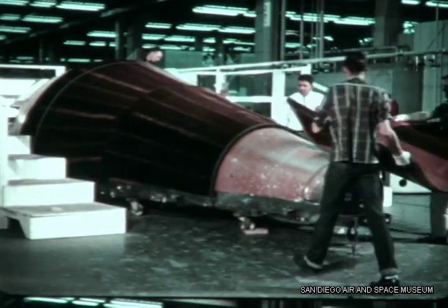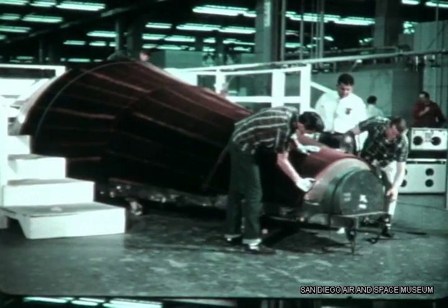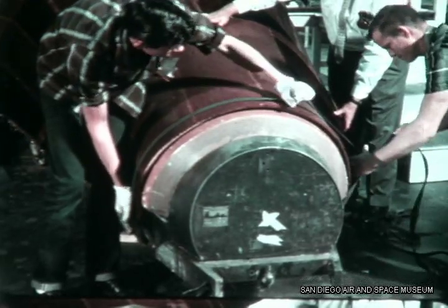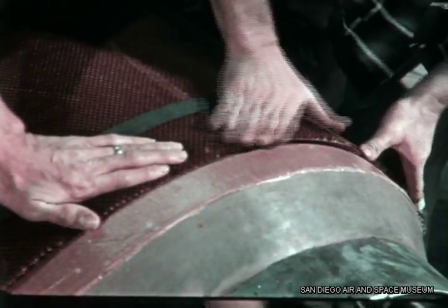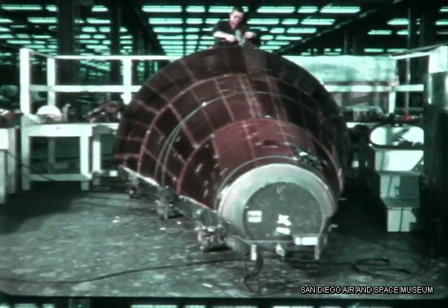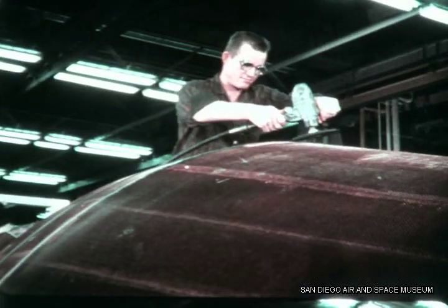Centaur's jettisonable nose fairing, which forms a cone-like shield over the payload, is in production at the Convair Division in Fort Worth, Texas. It is designed to protect the payload from aerodynamic loads and heating, and to reduce drag on the overall vehicle. A completed unit consists of two half sections and a nose cap, and weighs approximately 750 pounds. It stands 18 feet high and measures 10 feet in diameter at the base.